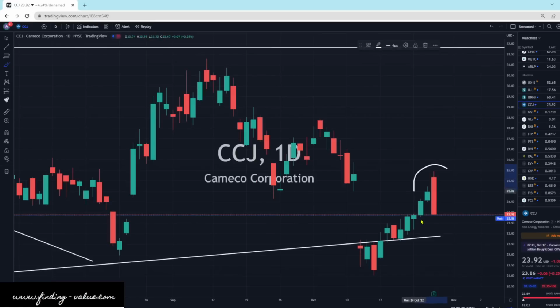CCJ is the bearish engulfing, more of a bearish candlestick here. Could have filled this gap. Are we going to go lower? Well, that's what we're going to see. We have to see what this does next trading day. If we rocket launch lower, like if it really takes off to the downside, we could see some more selling pressure here.